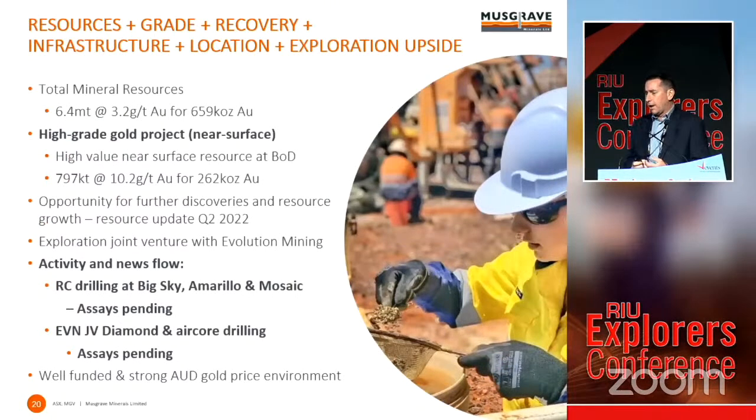Something to keep in mind for us, a good existing resource base, but we have really key components of what we're doing. We've got high grade, we're near surface, we're getting good recoveries, we're in an area with great infrastructure and location, and the exploration upside we think is fantastic. So we're continuing to grow the resource. We're continuing to make new discoveries. We've got multiple drill rigs out on site. We've got a lot of assays still pending as well. We're well funded. It's a really strong gold price environment we're in. We're very optimistic for the year ahead and looking forward to really progressing the company and getting this closer towards development. So I think it holds us in good stead, Jerry, and we're excited.